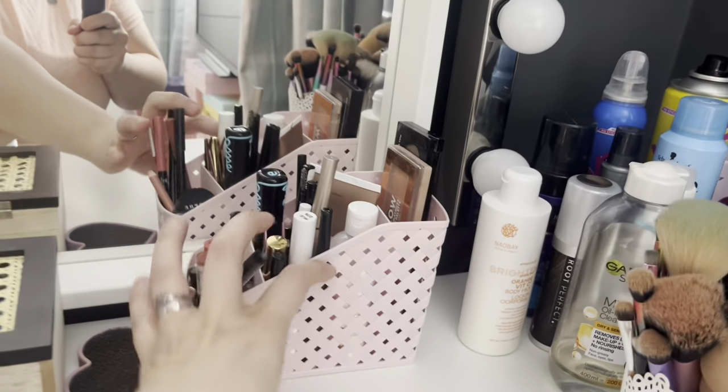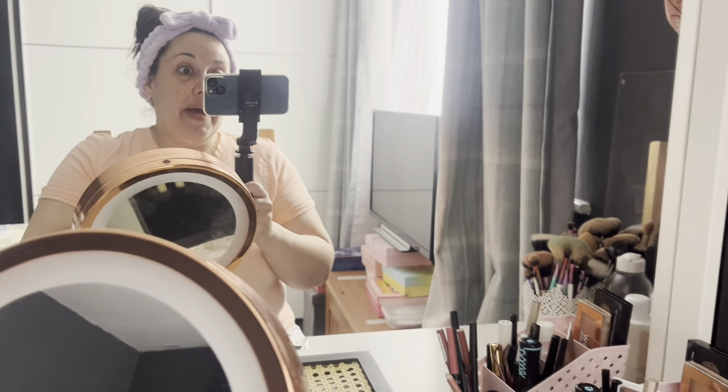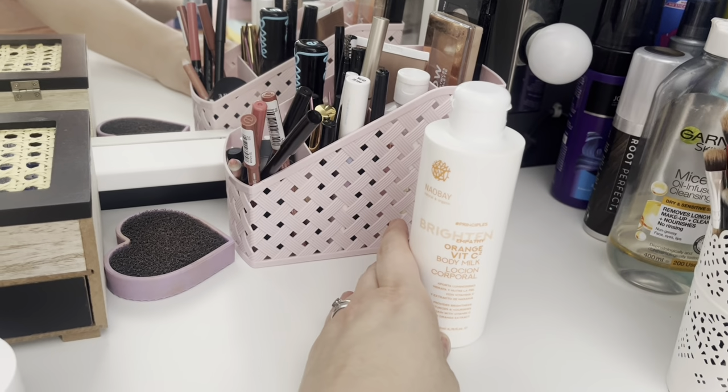Mine's going blank today because my fibro's playing up because I did my bedroom yesterday and now I'm in pain, so bear with me.